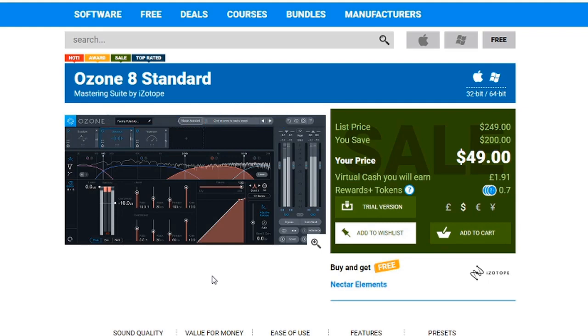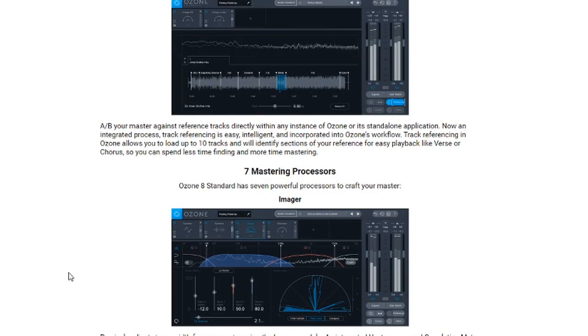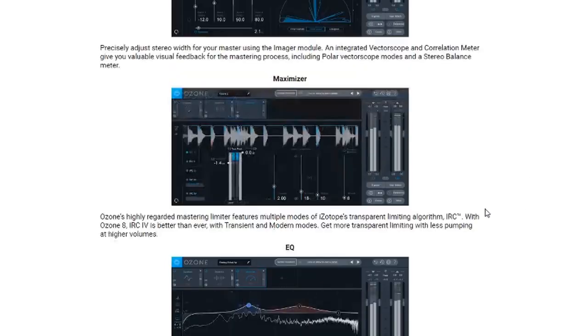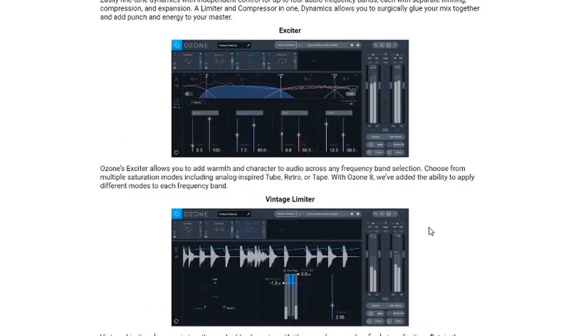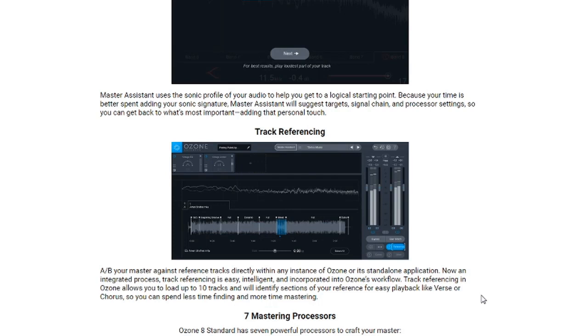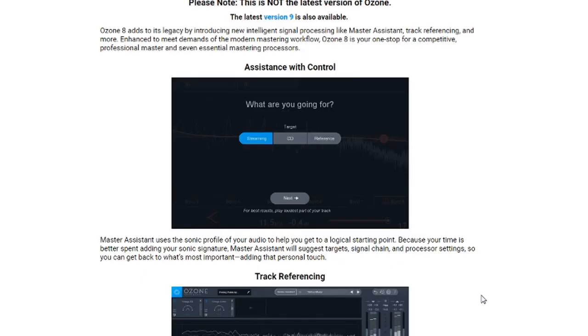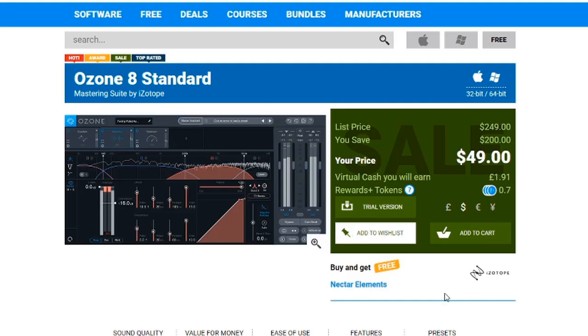So this includes all that artificial intelligence technology that I was telling you about, but it also includes a lot more modules. So the Ozone Elements plugin only has 3 modules. This has 7 different mastering processors. You get the imager, the maximizer, the EQ, the dynamic EQ, the dynamics module, which is a multi-band compressor, an exciter, and a vintage limiter. And I'll definitely tell you that even with just Ozone Elements, that has definitely improved my mastering for sure. Not just with the AI that is included with the plugin, but literally just the sound itself. Their maximizer, their limiter, is one of the best in the industry in terms of transparency and the final end result. You'll definitely be paying hundreds of dollars to get anything that's comparable in terms of mastering when it comes to one single plugin unit.